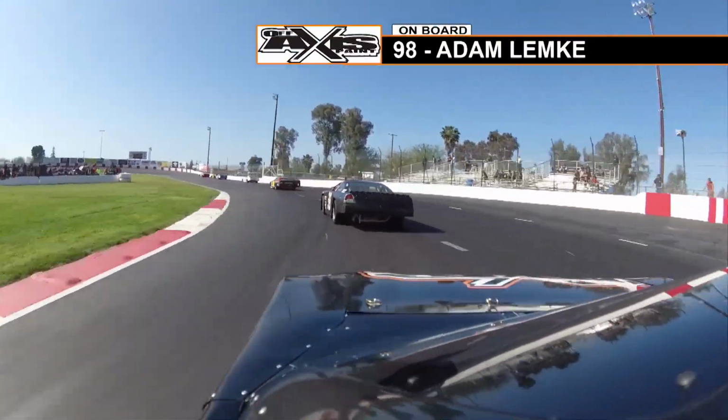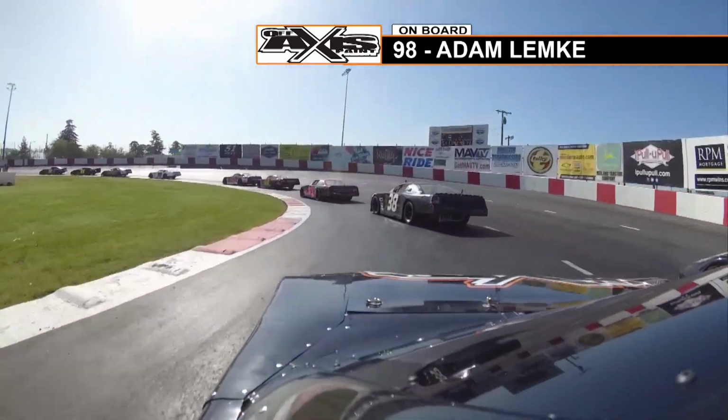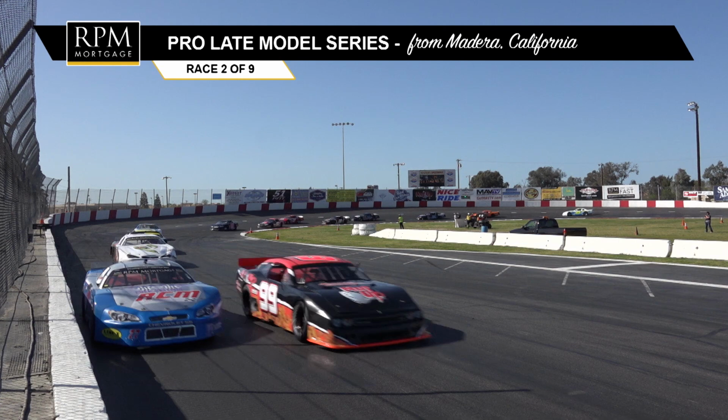Both of these drivers on a little bit of a comeback trail after frustrating season openers. Remember, Adam Lemke was head-on into the wall in turn 3 to open the season, and one of our leading rookies battling for 9th place with Tyler Herzog.